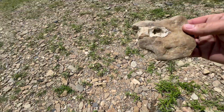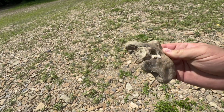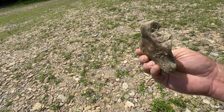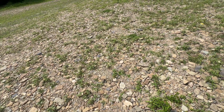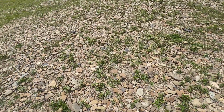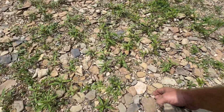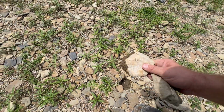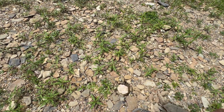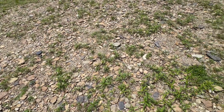That's pretty cool. Nice little bug in that. Almost looks like it might have been a horn coral in that. I'm gonna have to spray that off. Take that with me. Oh, I think it's too flat. That's definitely a geode.